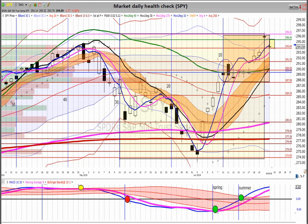Shifting to the daily market health check. The big yellow shaded box is the last 30 days. So that's 10, 20, and 30. You can see the highest high and the lowest low. The orange box is the 10-day look back period. And then this final little yellow box here is just the 1-day high and low.